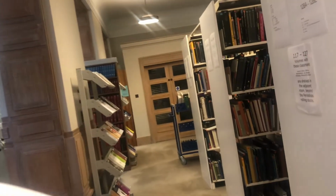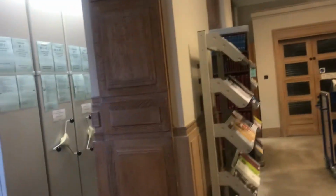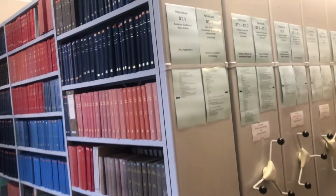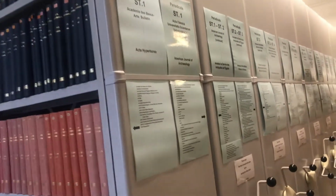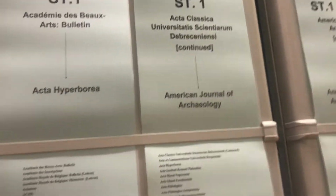Thanks very much. Hello, my name is Christopher and I'm the Periodicals Library Assistant. The library seeks to acquire any periodical of academic quality relating to the ancient Greek and Roman worlds. Approximately 2/3 of our periodicals collection come on exchange with other libraries, universities and museums throughout the world.